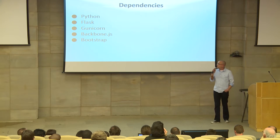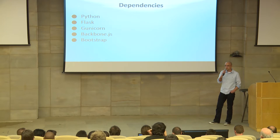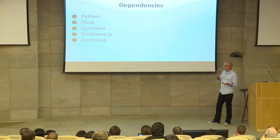Choosing Flask honestly had a lot to do with the fact that I had used it before, and I kind of liked its minimal design. Compared to something like Django, for example, it's a bit more flexible in some ways. Django is a more complete framework, many decisions have been made for you, so it's a bit harder to adapt if you have specific needs.